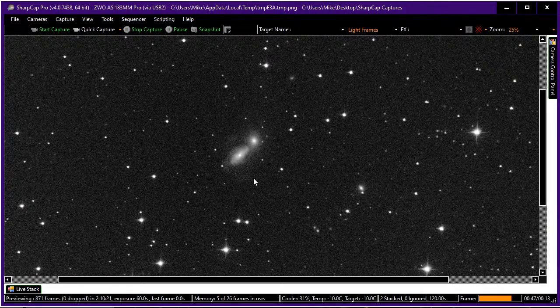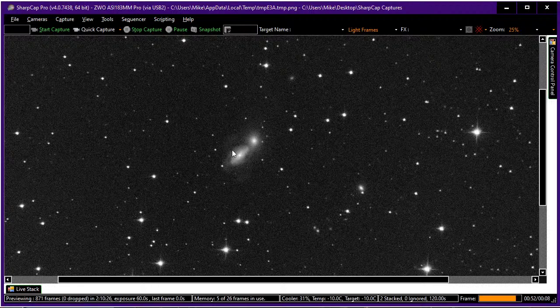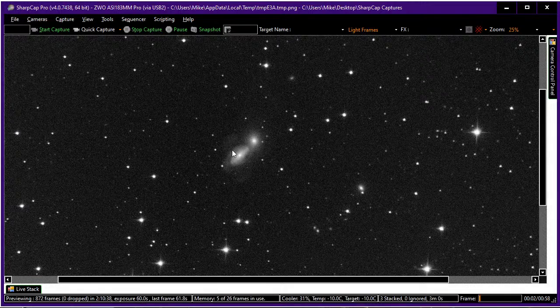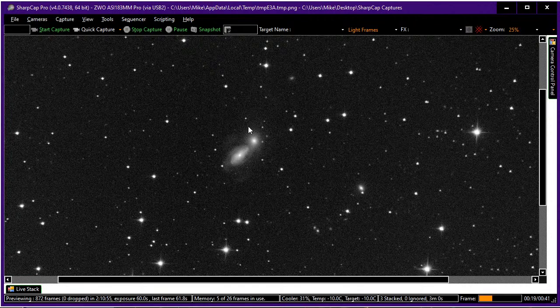So yes, a pair of interacting galaxies here. What do we got? NGC 3227. An intermediate spiral galaxy that is interacting with the dwarf elliptical galaxy, NGC 3226. So the bottom one is the spiral, and the upper one is the dwarf. The two galaxies are one of several examples of a spiral with a dwarf elliptical companion that are listed in the Atlas of Peculiar Galaxies. Both galaxies may be found in the constellation Leo.